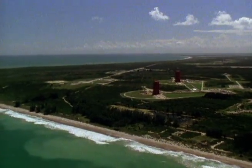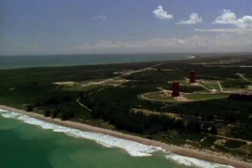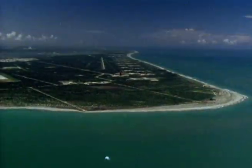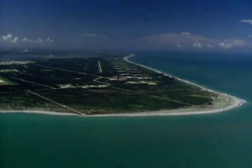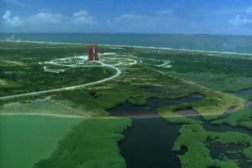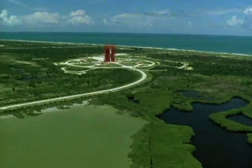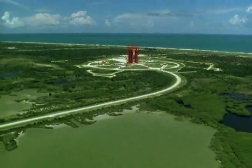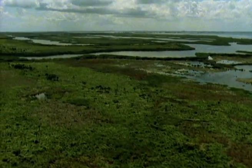Cape Canaveral has been a rocket launching site since World War II. Some of the first long-range missiles were tested from the Air Force pads here, where they could be fired more safely out to sea. The early space launches took place from the Cape itself. But in 1961, the National Aeronautics and Space Administration, or NASA, decided that more extensive facilities were needed. The land just behind and to the north of the Cape was selected.